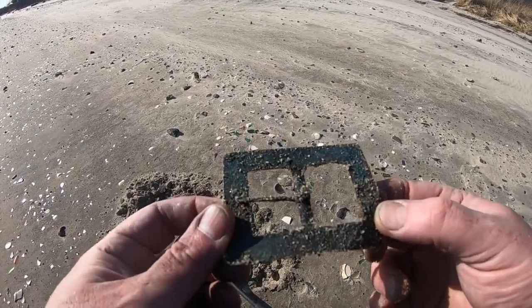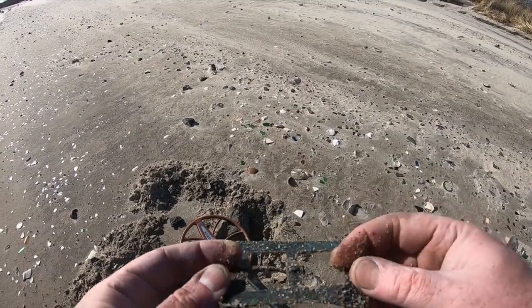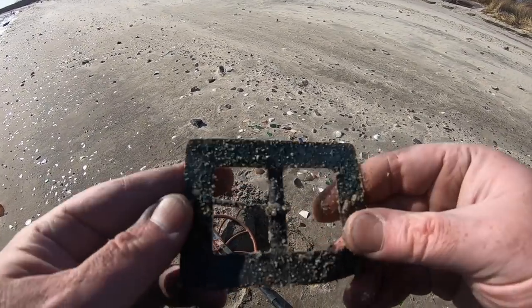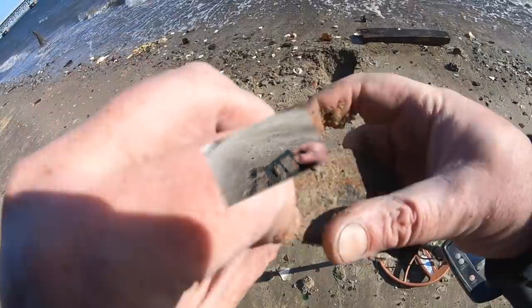Just got a really nice find. This is a horse buckle. This is exactly what I was looking for coming here. Wasn't where I expected to find it, but man, this is old. So I'm really excited about this find. Okay, that just made the trip worth it.